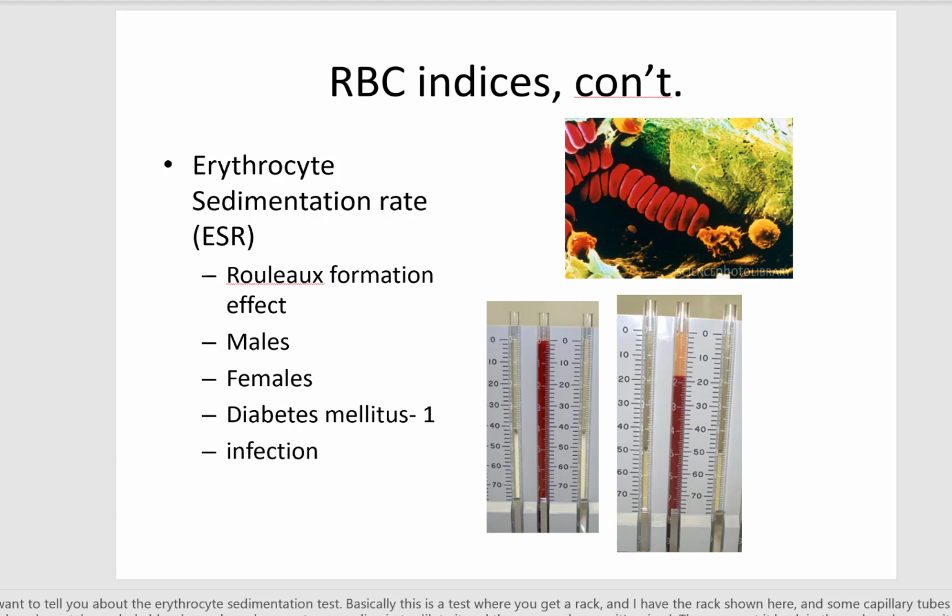The SED rate can also be used to evaluate a patient with chest pains because the SED rate is elevated in established myocardial infarction due to the release of cellular signals from the dying cells, that is, C-reactive protein. But the SED rate is normal in angina pectoris, chest pain without a myocardial infarction.